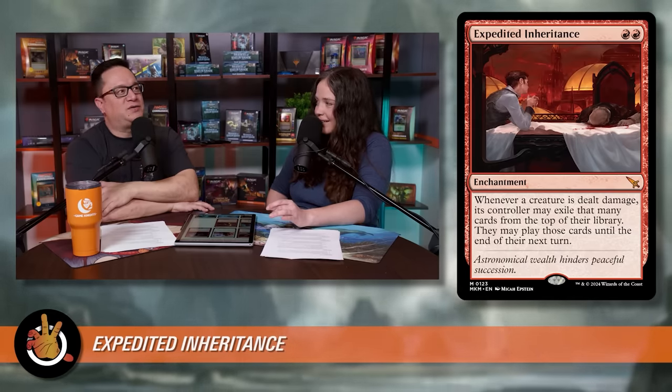So the more I thought about it, it feels like it's a non-creature damage type of card, but you need to be able to take advantage of having a huge amount of cards. I think that's the big deciding factor: you need to benefit from having 30 cards versus 2 or 3 extra. Until your next turn too. You don't get to hold them in your hands, so you gotta be able to use them right away. So what does that even look like?